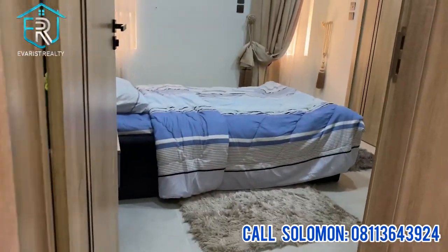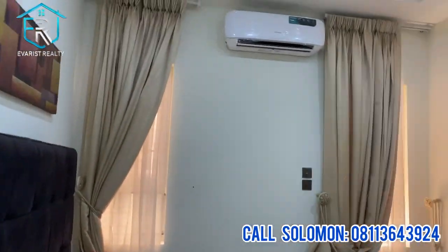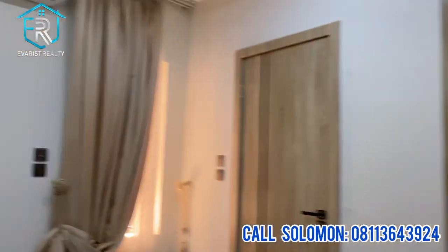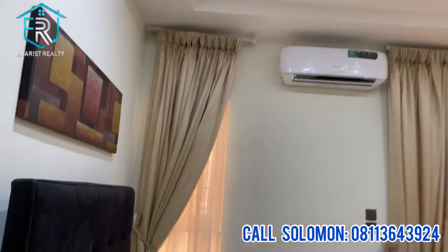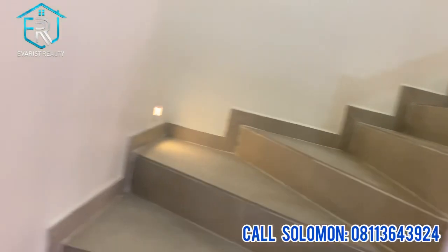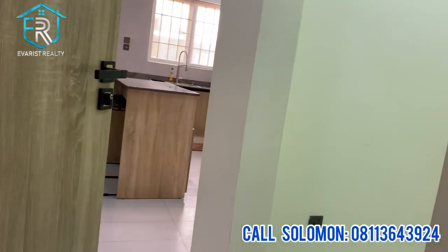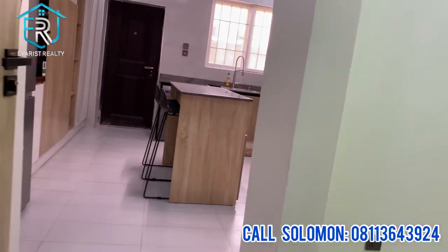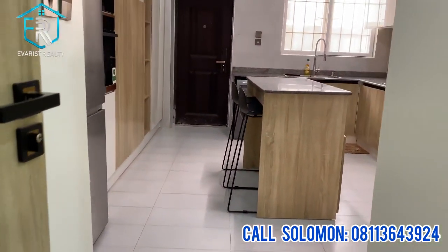You have this space here for the guest room. All of the rooms come all en suite, toilets and baths inclusive. So you can have all of this for 95 million. And here comes the kitchen. The kitchen comes with a stove as well. So if you look at this, this is a stove to this beautiful kitchen, and then the kitchen itself.